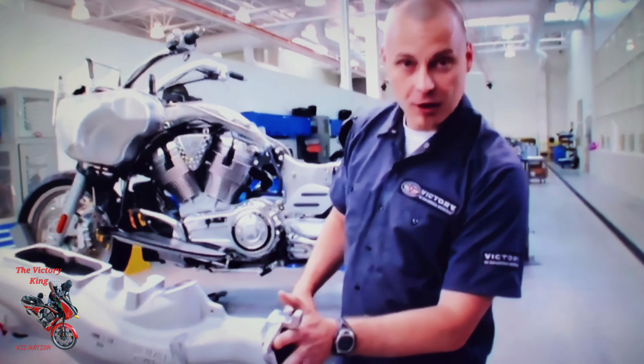Some of our competitors have a rather convoluted path between the rear wheel and the front wheel. We basically have our engine, which has all machine tolerances, our mainframe, and our subframe, and our swing arm. Those are all castings, those are all machines, very tight tolerances, and that guarantees that your front wheel and your rear wheel are in perfect alignment.